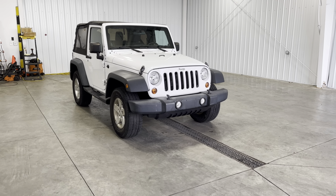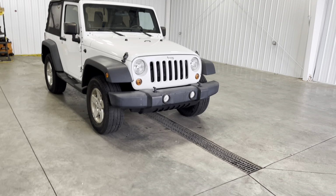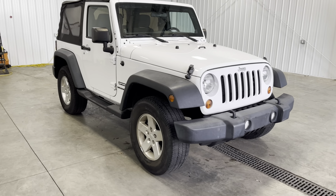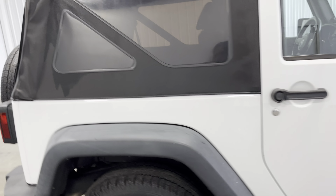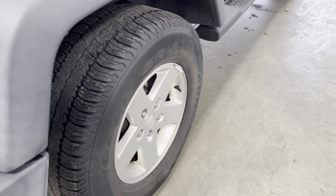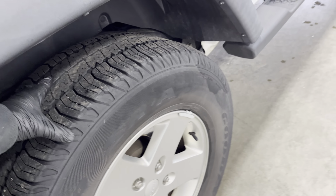It's Kai with Mid-Towne Auto Center, and today we have a 2012 Jeep Wrangler Sport. It has 58,000 miles and a 3.6 liter V6 engine. And as we take a look around, we can see that it comes in this nice white color. You got these nice alloy rims from Jeep. You got a healthy amount of tread left, as you can see.